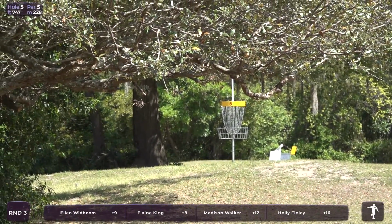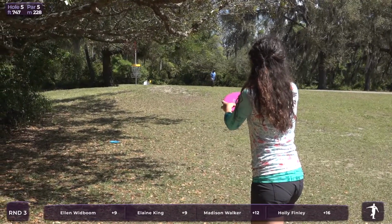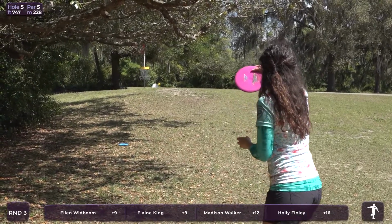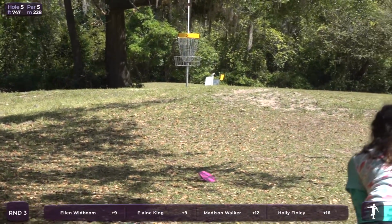Wow, I absolutely love the sidearm turnover. That was so good. What disc did you use for that? I think it was a Stingray. I was just kind of trying to let the disc do the work. All you got to do is just put it on a line and let it float.